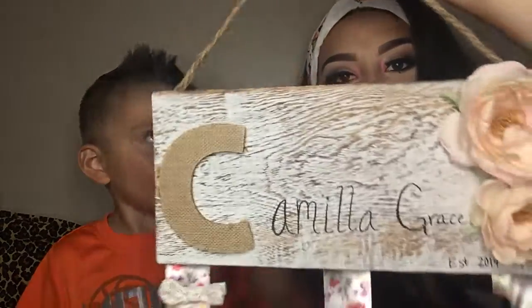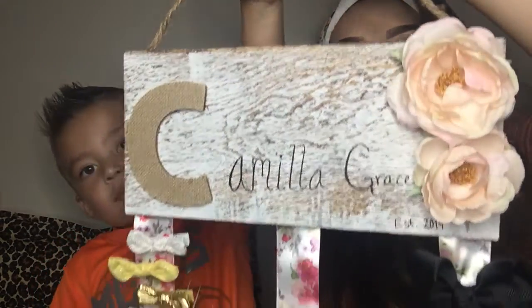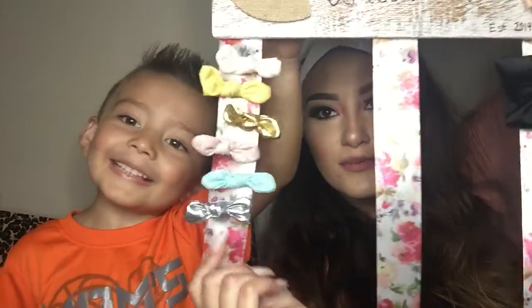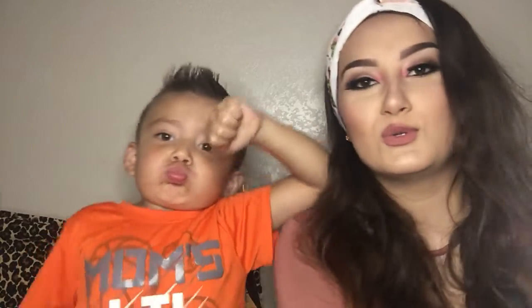It is a little bow holder, and it says Camilla Grace on it. And she put some bows on it already and everything. And I just thought that that was so sweet.